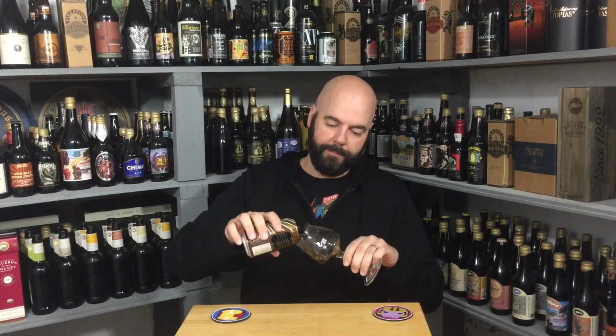I will be enjoying it on its own. I was keeping it cold in my refrigerator. Took it out a little over an hour ago, so it's at that temperature, whatever that is. Really excited though, jeez. Pours pretty darn black. There's a little bit of brown on the outsides, but yeah, man, that's a dark looking beer.